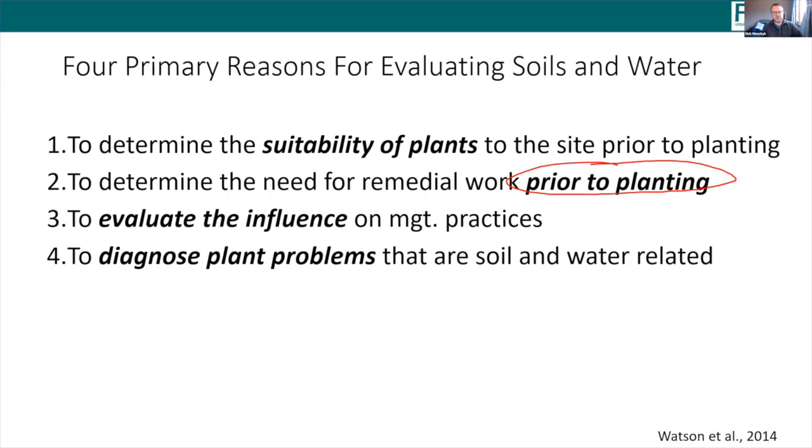We can evaluate the soil and water to see the influence of those management practices, or the influence on those management practices. And then we can certainly figure out, okay, what are some of the problems that exist there? What are some of the environmental conditions of that site that might be driving the preponderance of a particular species or a group of species that are going to be challenging?